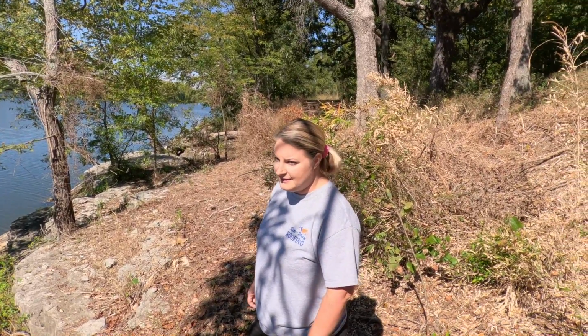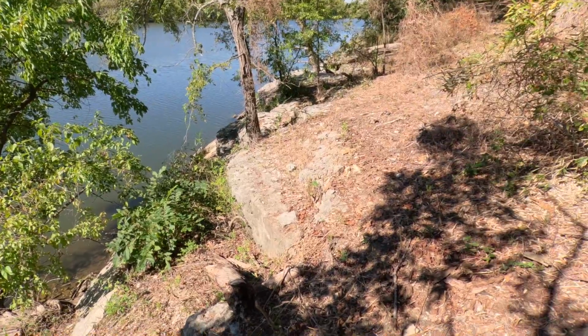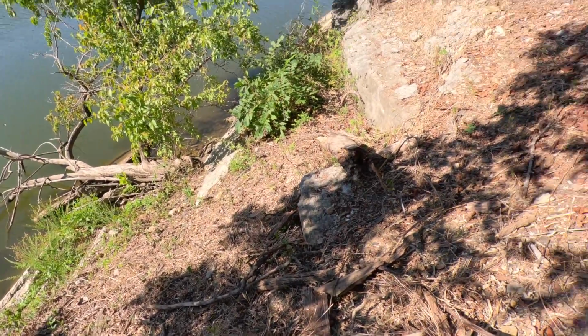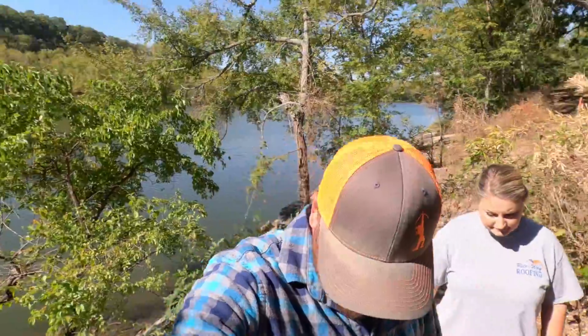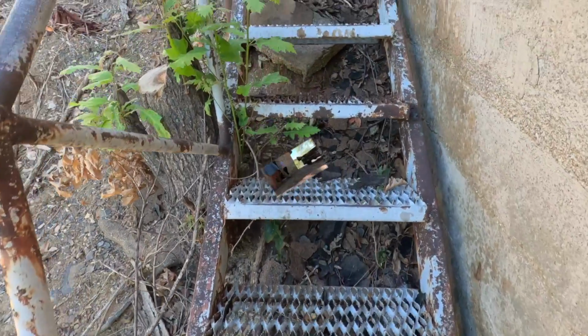It's going to be a very nice retreat. Yep. And we've got all this natural limestone bluff, but we can still walk right down to the water. We've got steps right here, and hopefully one day we can get a boat dock put in down here. That's something else down the road. But for now, we've got to get this cleaned up.